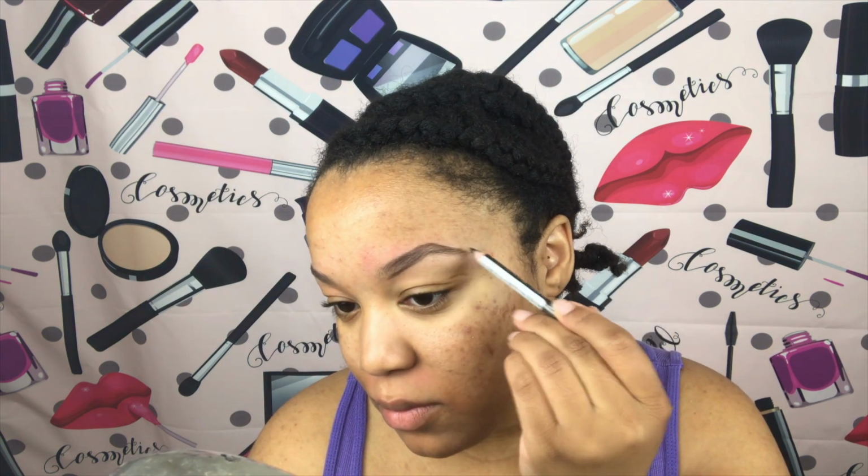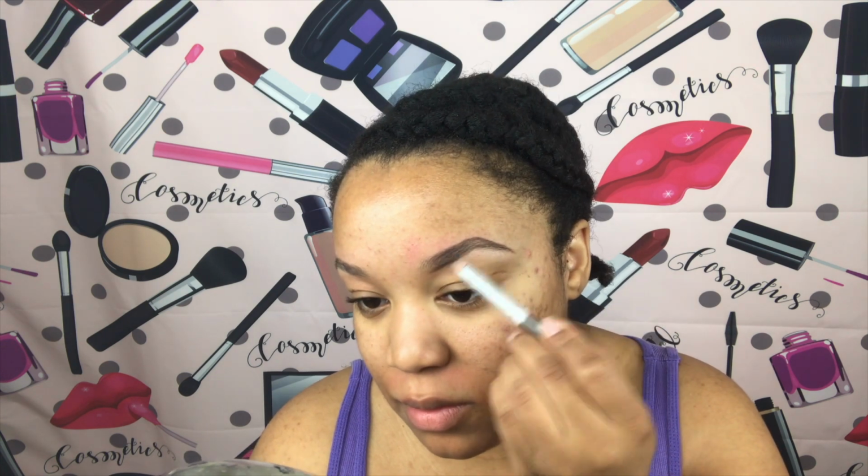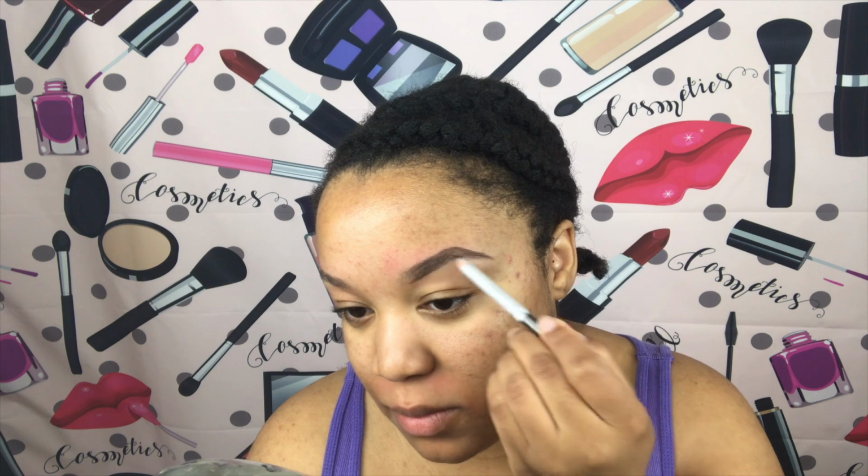Alright, so what I'm going to do is just start off by making a line under my eyebrow and tracing my natural brow. And do the top as well. I gotta use a mirror. And then just fill in halfway. You'll see I'll leave this part unfilled. So fill it in halfway. Softly. Don't over darken it.